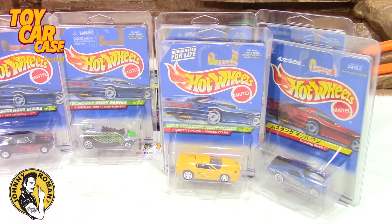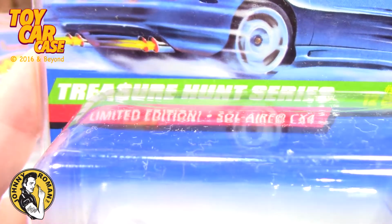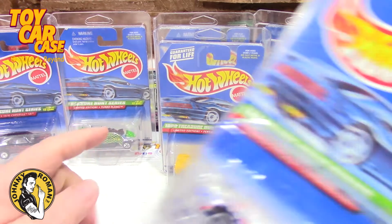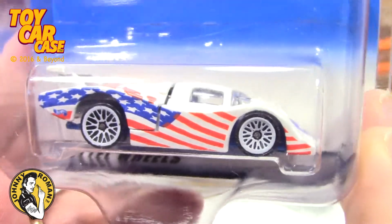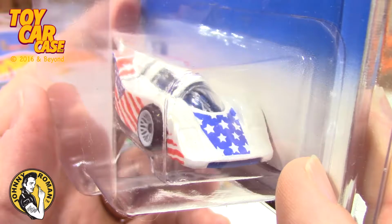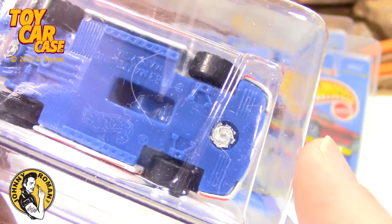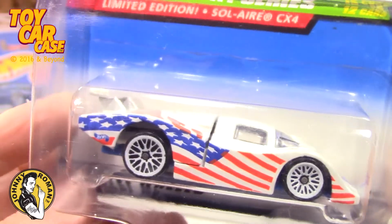Then, look at this, number 9 of 12, and it's from the year 1998. This is about when I first started discovering treasure hunts, and I believe this one's 1998 as well. So this is a Soul Air CX4 Treasure Hunt Super Series Limited Edition in red, white, and blue. Look at this. Totally love this. Again, this one does not have Real Riders on it, but has great wheels on it. Look at those.